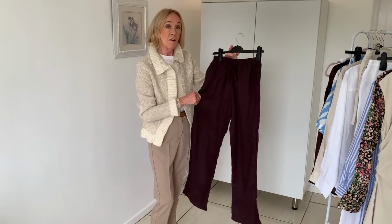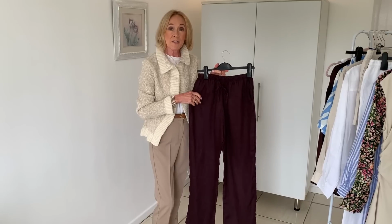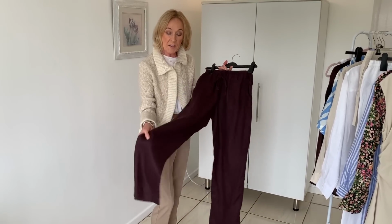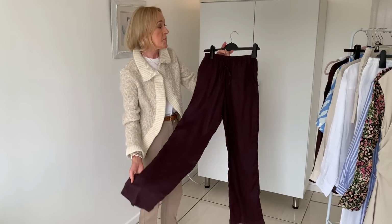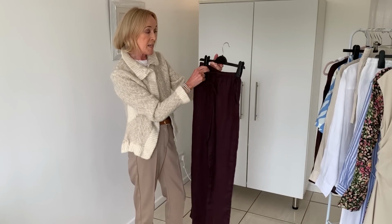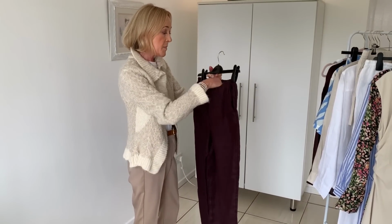Okay, these are a linen pair of trousers. Now you see me wear some of my linen trousers through quite a lot of my videos. I really do like a linen pair of trousers. I think on holiday they're immensely stylish and immensely flattering. And these are in that lovely chocolate colour. It's just got a very thin elasticated top here. You've got pockets.